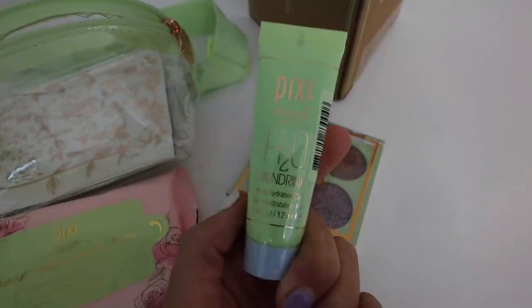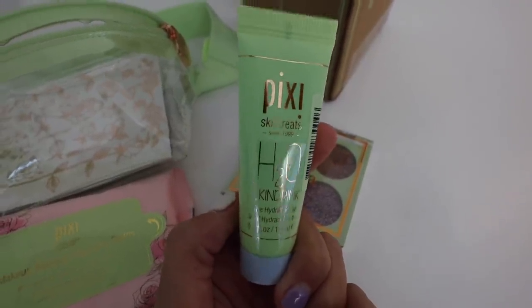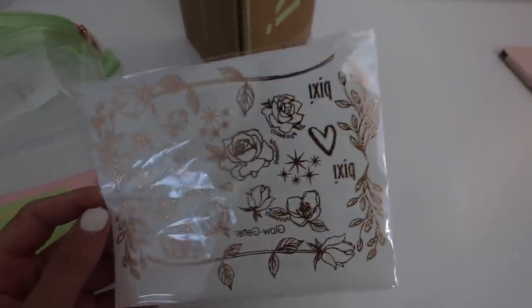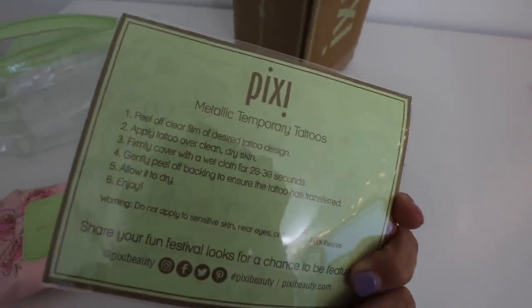And then this would have been perfect for when I first got out of the sun. I totally thought these were metallic stickers, which would have been really exciting, but it's even more exciting. These are literally temporary tattoos. Like, how cute is this? Because this is like their midsummer festival set.